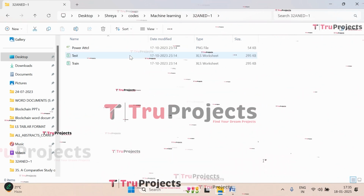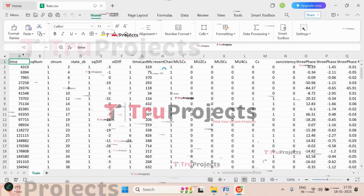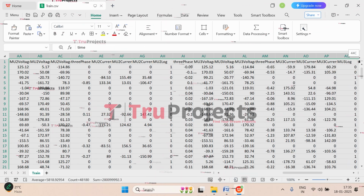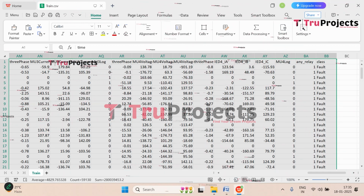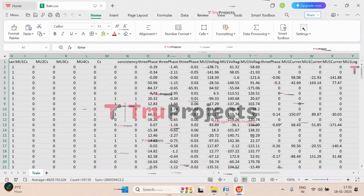So here in the archive folder, we have the dataset used in this project. Let's open this train file. In this we have the dataset that is used to train the models. So these are the different features. Here you can observe we have multiple features. So we will be using this entire dataset to train the model for predicting the attacks. We will be selecting the most important features from these and then we will be training the model.